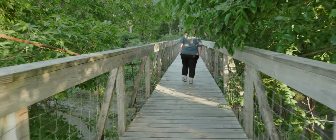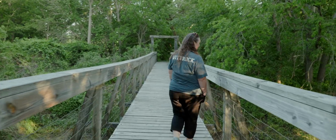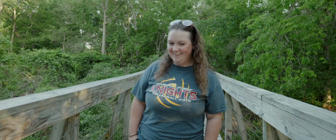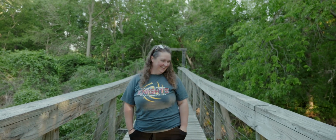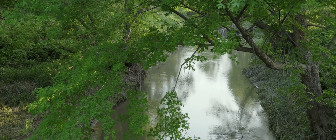You're not supposed to walk like a drunk person. It does feel weird, though. It's so weird. It's hard, especially holding the camera. Totally worth it, though. Look at that.